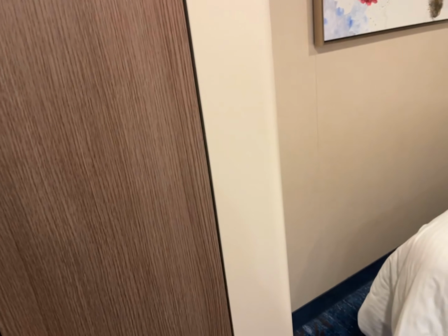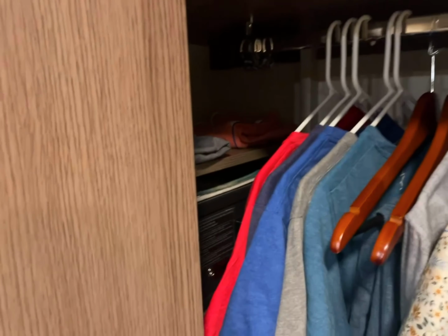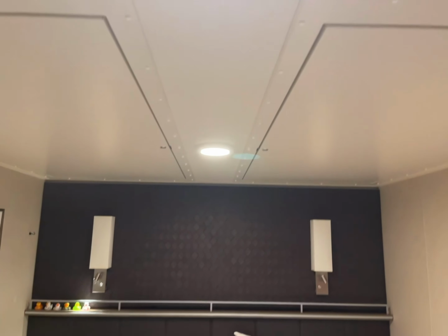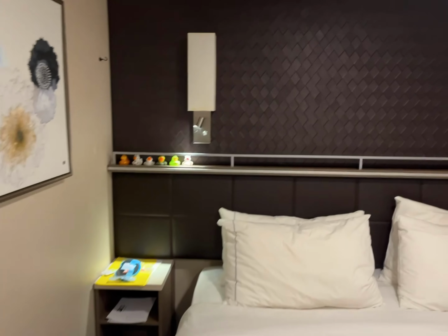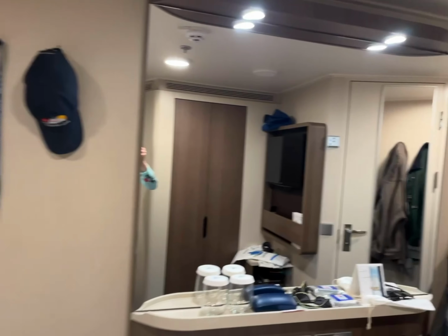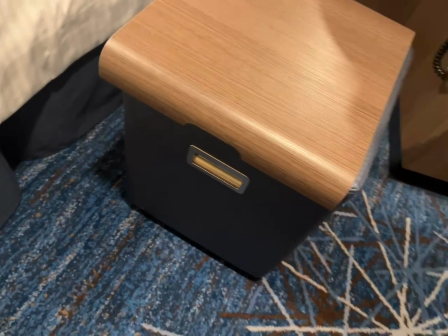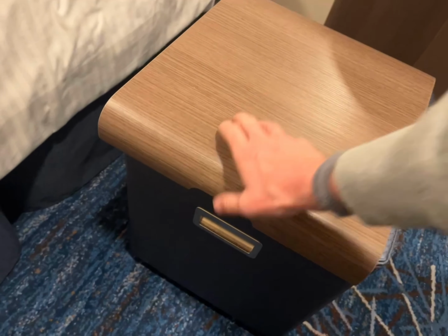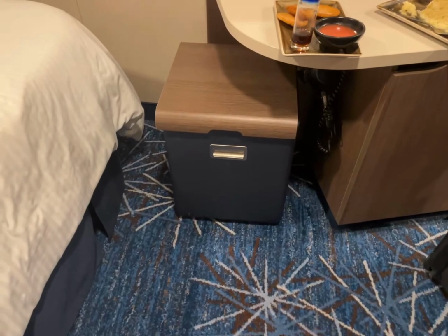The closet, I mentioned it the other day, it's a little tight. It's a little small for a 4-person, what could be a family stateroom. It's a little small, but overall, it has been such a great stateroom. This little seat serves double duty. It serves as a table or a seat. And it's on wheels, making it nice and easy to push all around.